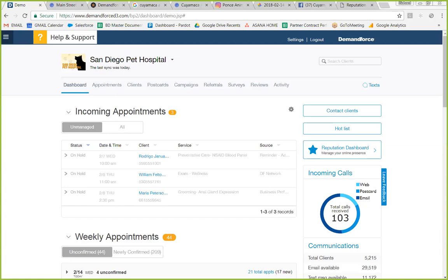If Vetter were to build this, it would take us years to do it, because Demandforce has been doing this for years. And so it's just logical that we partner with the best options out there and give you, as clinic owners and practice managers, a variety of tools to improve your processes.